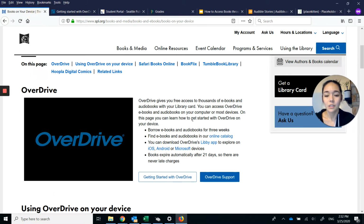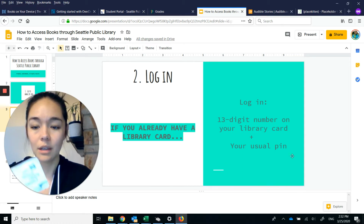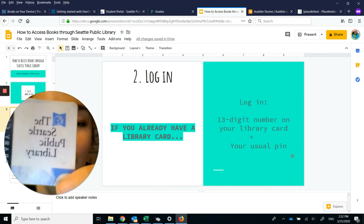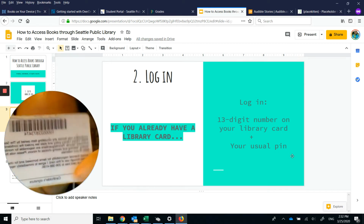Okay, so you might be wondering, do I need an account for this? And the answer is yes, absolutely. So what is my Seattle Public Library account? Well, if you already have a library card, you're going to need your 13-digit library card number on the library card that you already have, and you're going to use your usual PIN. So you're going to grab your handy dandy library card here. This is mine. Yes, it's all beat up and grungy because I use it all the time. And right here on the back, see that? There's my 13-digit library card number.